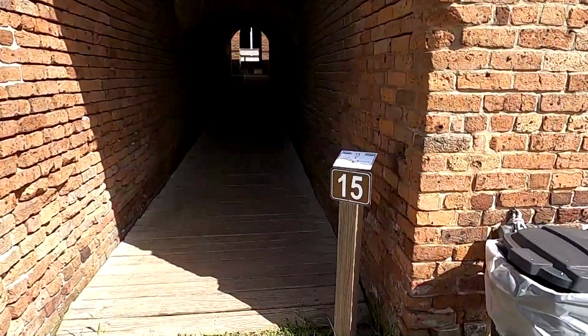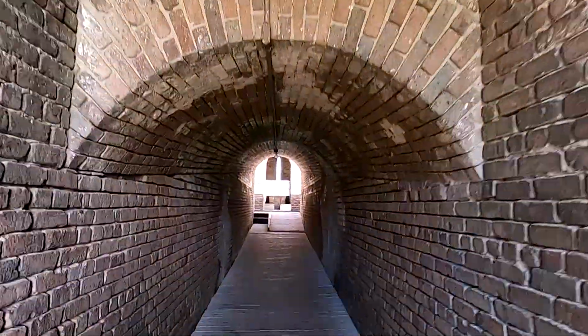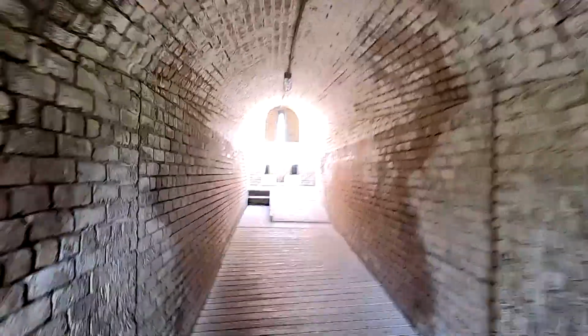Here is stop 15. Of course, I've been going badly out of order, I know, so I'm not trying to go in any order. I'm just looking at this stuff as I come across it. See, they got a little ramp built up here.